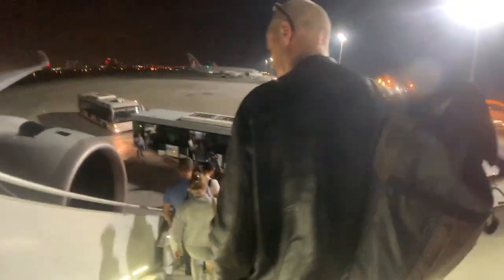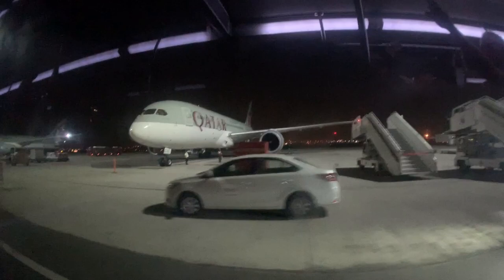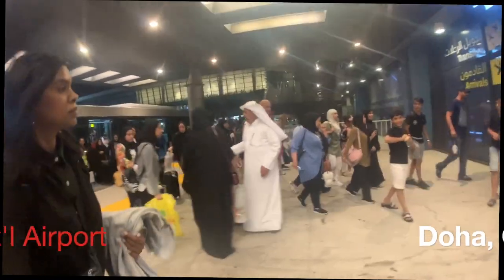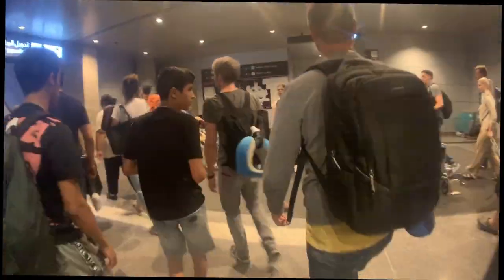Super hot out here. Just keeps going on and on, all of these planes out here, all in a row. So when you go inside for your transfer, you follow the signs to the transfers. If you have business class, go to premium transfers. It is so hot, it hits you like a ton of bricks.